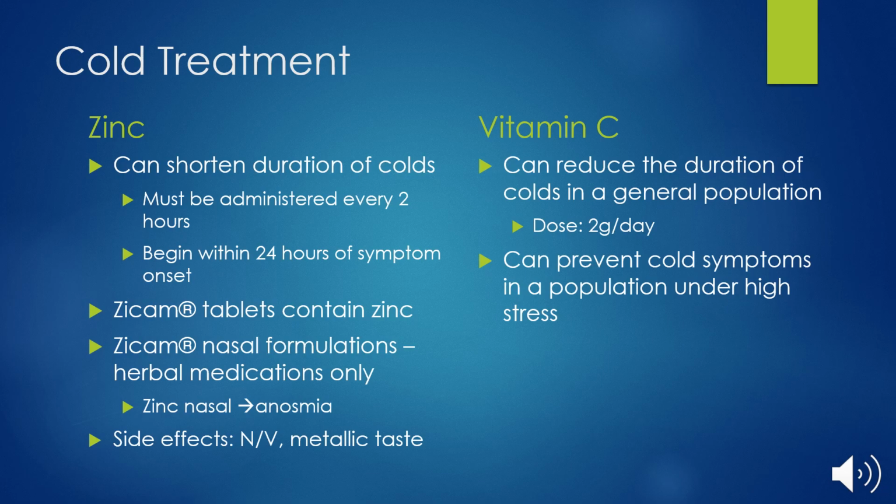Then moving on to vitamin C, it can also reduce the duration of colds in the general population and generally contributes to a healthy immune system. The dose is typically around 2 grams per day. It has also been shown to prevent cold symptoms in a population under high stress as well. So you can use it as treatment and prophylaxis in a way.